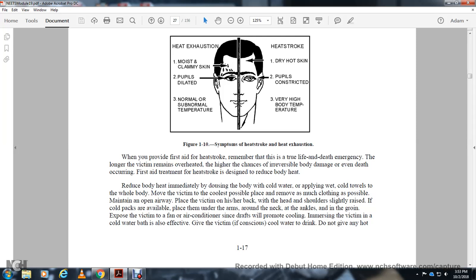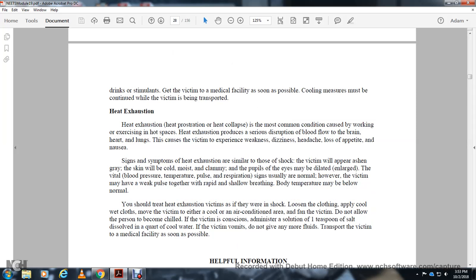Maintain an open airway. Place the victim on his or her back with the head and shoulders slightly raised. If cold packs are available, place them under the arms and around the neck, ankles, and groin. Expose the victim to a fan or air conditioner, without creating a draft that will promote chilling. Immersing the victim in a cold water bath is also effective. If the victim is conscious, give cold water to drink. Do not give any hot drinks or stimulants. Get the victim to a medical facility as soon as possible. Cooling measures must be continued while the victim is being transported.